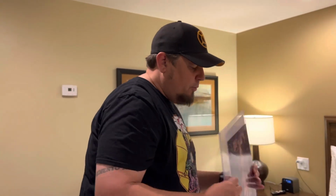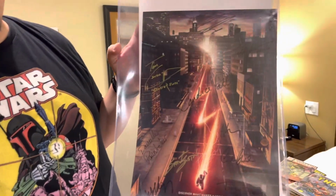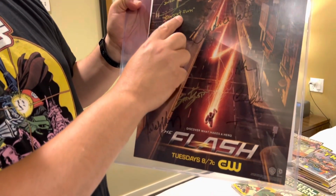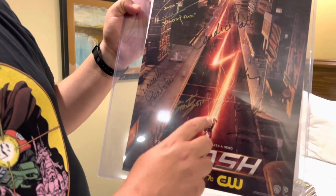A big part of our weekend, though, was wrapping up this poster. I shouldn't say wrapping up. We really need Jesse L. Martin as well. He's kind of the big name missing. But getting Tom Cavanaugh, Reverse Flash, and Grant Gustin as the Flash were 2 key ones.